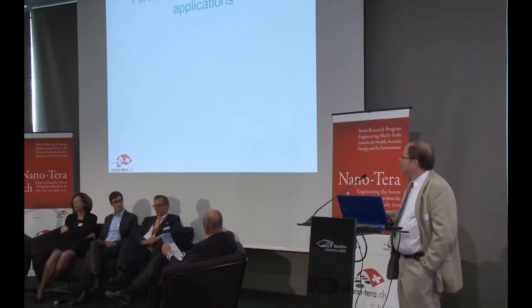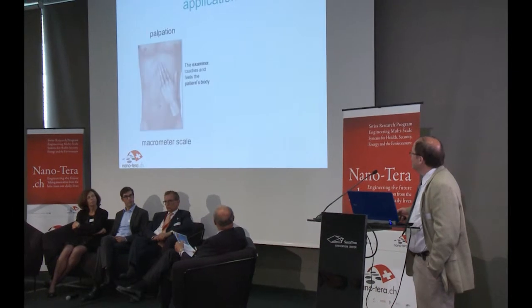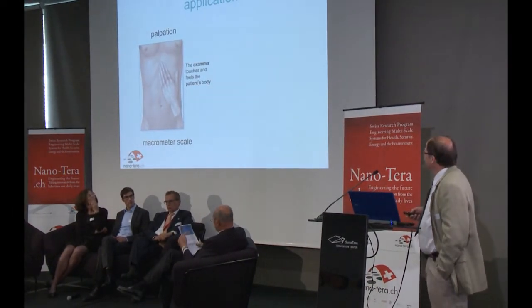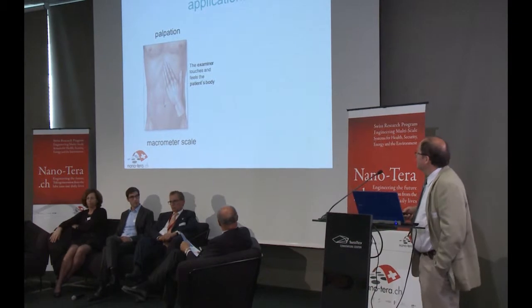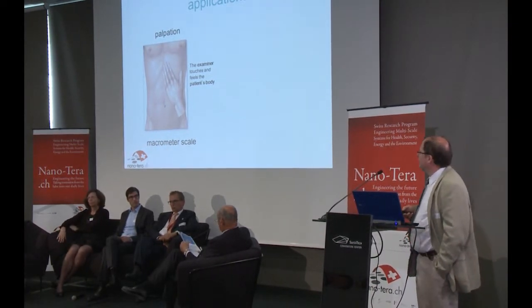So the idea here is actually something most of you know. If you go to a doctor, he normally, if he wants to examine you, he touches you, he feels your body, maybe measures the pulse or sees where you have your pain. And so this is actually quite an interesting technique on a macrometer scale.